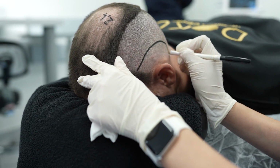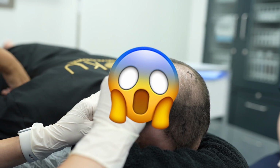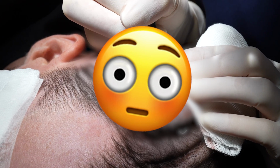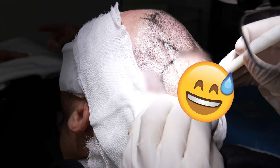First, they mapped out where they were going to extract the hair from my donor area. Then they used a local anesthesia to numb that area of my head so I wouldn't feel a thing. Then they started removing the grafts from my donor area. And lastly, they took the donor hair you see in these little trays and installed them into my head.